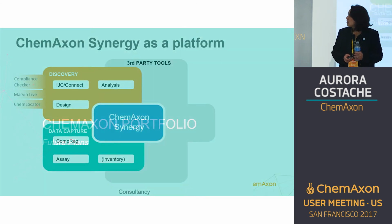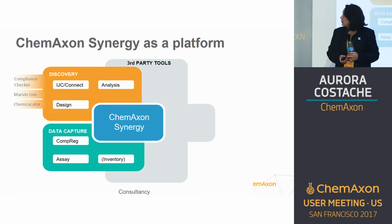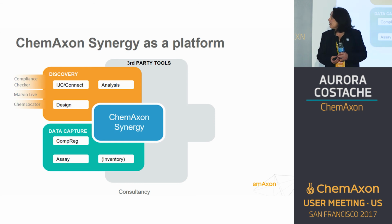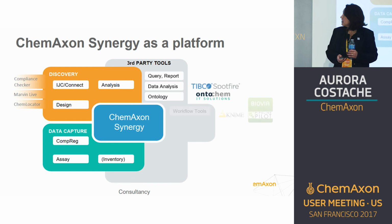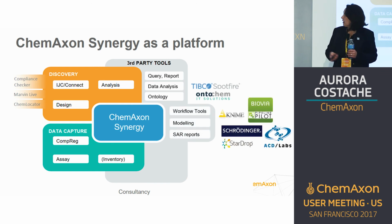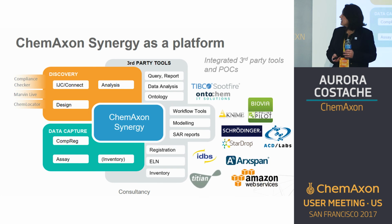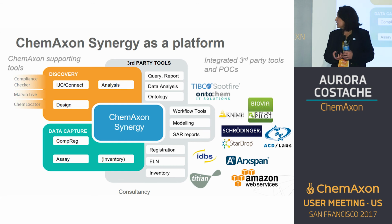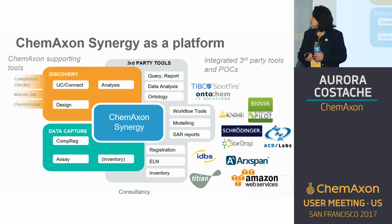And in the end, I just want to mention what we're working on. So you saw all these tools, but what we're aiming for is to have them readily available as a platform through ChemAxon Synergy. So you can choose whatever pieces you need to do your work, from data capture to discovery, and also through other third-party applications which are missing from our portfolio. So you can see here that we are now integrating and collaborating with a lot of companies who provide even ELN, inventory, and also integrating with other tools like modeling and so forth.